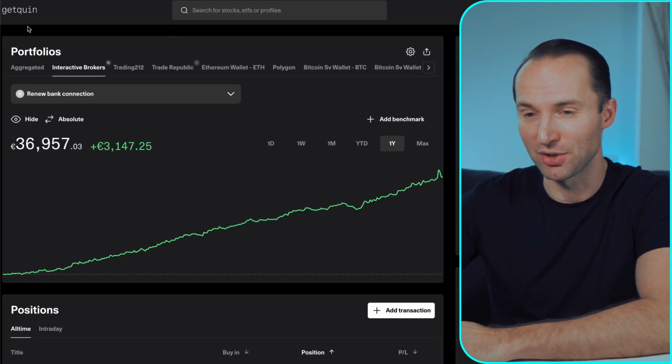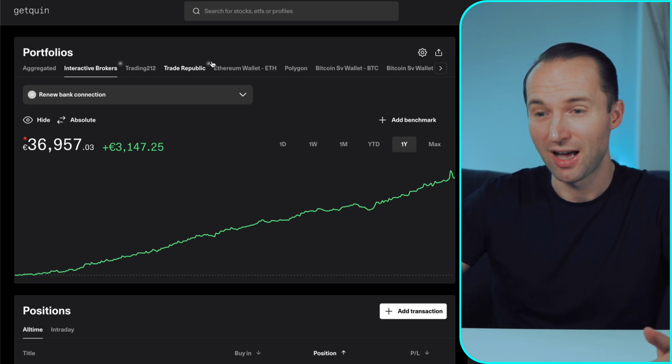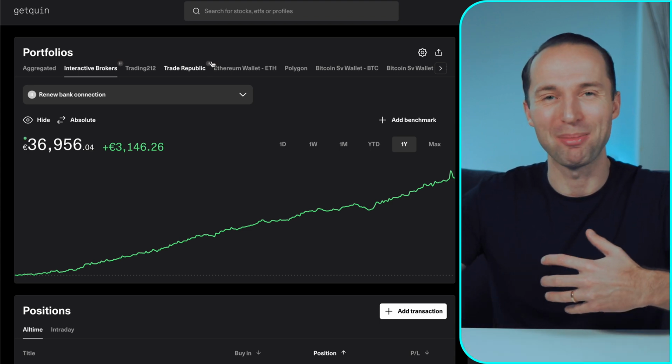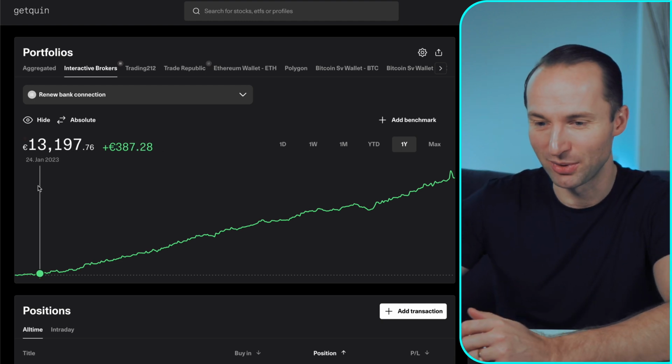So that's the first thing I want to start off with. But first off, a quick reflection on the last year. You can see really nice returns, up 3,100 euros. So I'm really happy after many years of red. It's good to finally see some progression over there. So I'm really happy with this.